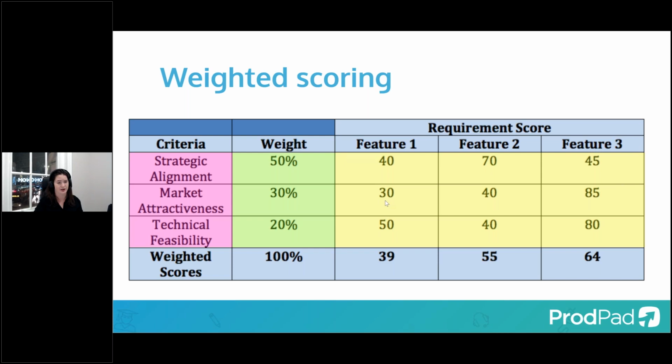Market attractiveness, you're now looking at this and saying, okay, well, this one is super attractive to the market. This one is definitely not attractive to the market. It's only 30 out of 100. This one's somewhere in the middle, right? So you've given these ones some scores that you've created. And again, you've created scores based on technical feasibility. Technical feasibility is only worth 20% of your score for whatever reason.